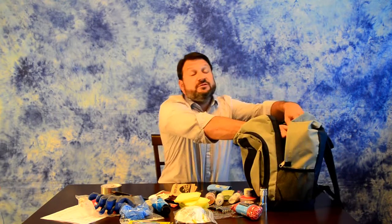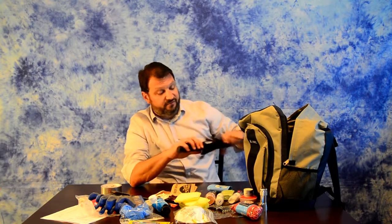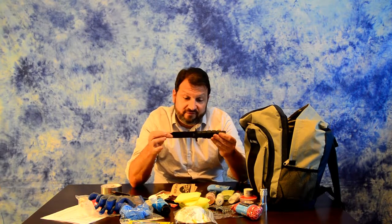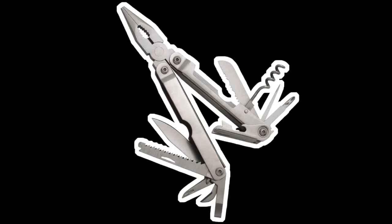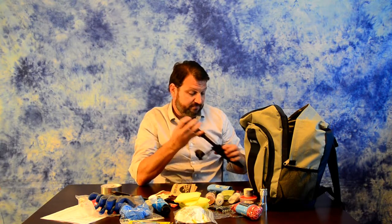Every Suburban Survival product includes a high quality knife, a survival knife, a steel hardened survival knife that can be used for food. It can be used for self-defense. It can be used as a spear, any number of things. This is much better than a lot of those multi-tool junk that you see included. This thing can be used to pry things open, any number of purposes.